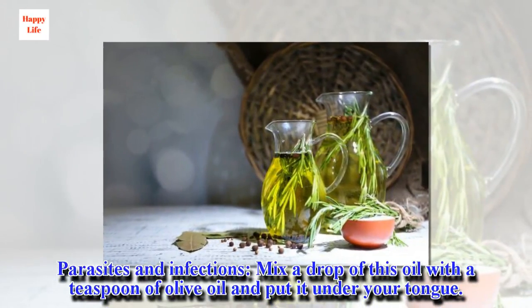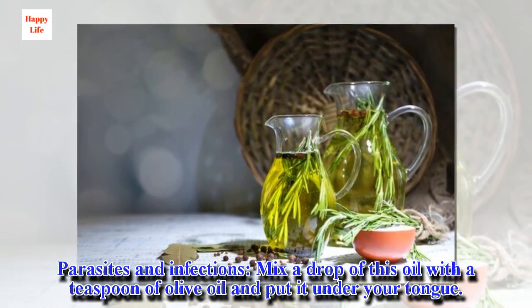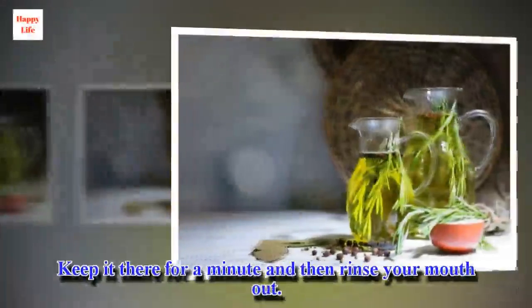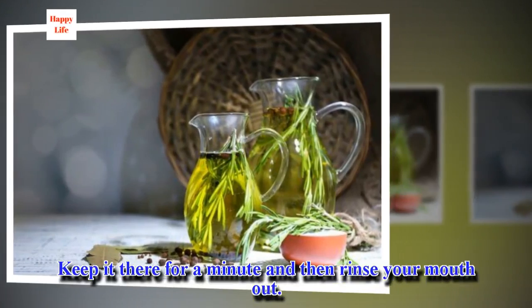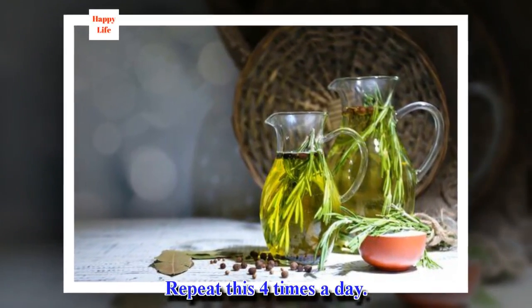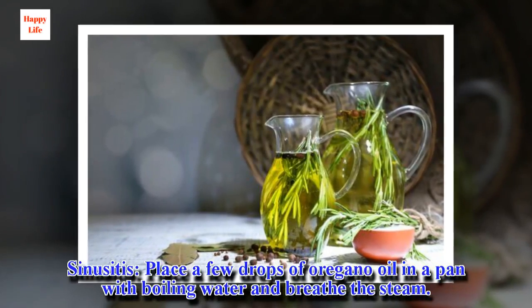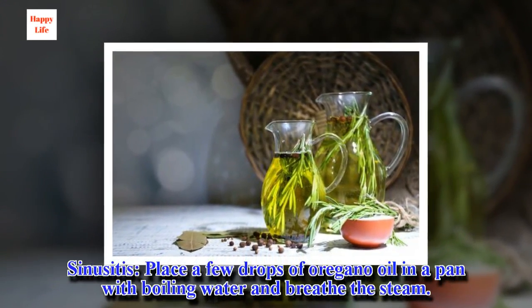Parasites and infections. Mix a drop of this oil with a teaspoon of olive oil and put it under your tongue. Keep it there for a minute and then rinse your mouth out. Repeat this 4 times a day. Sinusitis. Place a few drops of oregano oil in a pan with boiling water and breathe the steam.